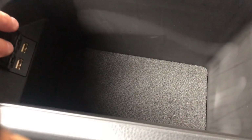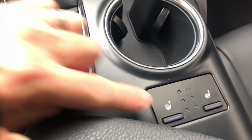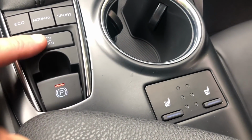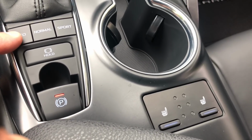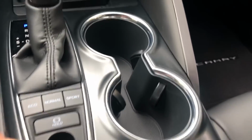Here's our console space. This has two different USB ports. I'll show you where another one is in just a minute. Then we've got different driving modes. This is heated front seats. They're multi-stage. Electric parking brake with brake hold. You can drive in eco mode, which is better gas mileage, normal mode, or sport for more sporty handling.